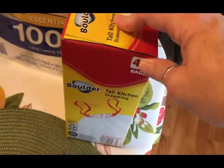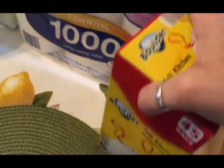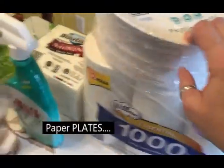I got some of these tall kitchen bags. This fits the trash can in my office. It doesn't fit our big kitchen trash can, but this fits the one downstairs. I got some more sandwich bags. We've been going through a lot of those. Some toilet paper, two packs of paper towels.